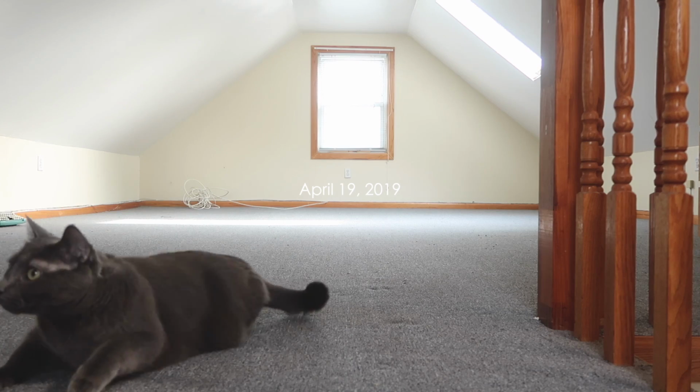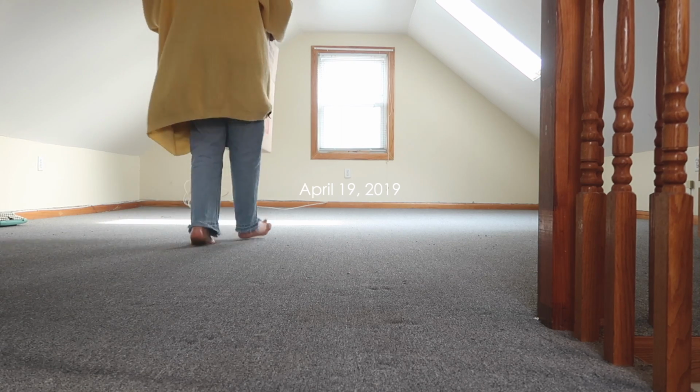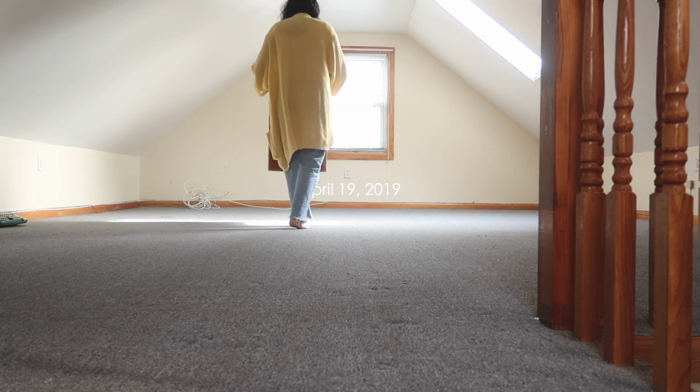Yay! I'm very excited to finally share it with you guys because Roger and I really made sure to take our time with putting this space together. Since it is a very unique space, being that it's an attic room, it was definitely a challenge, but at the same time, it was just so much fun.